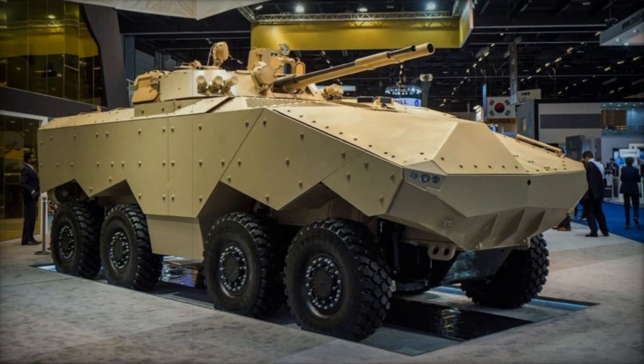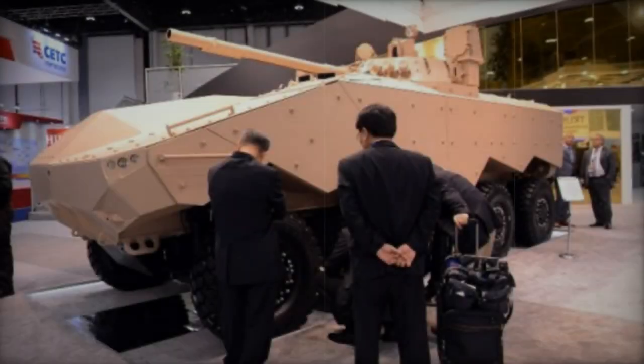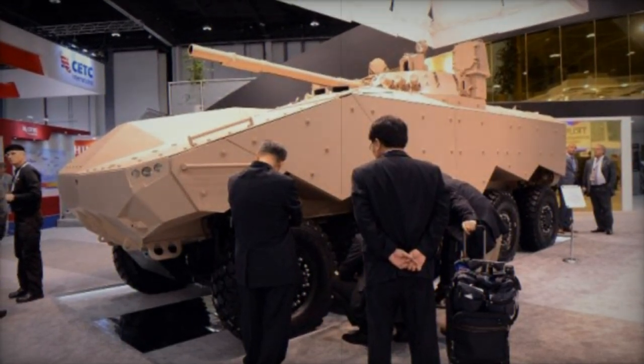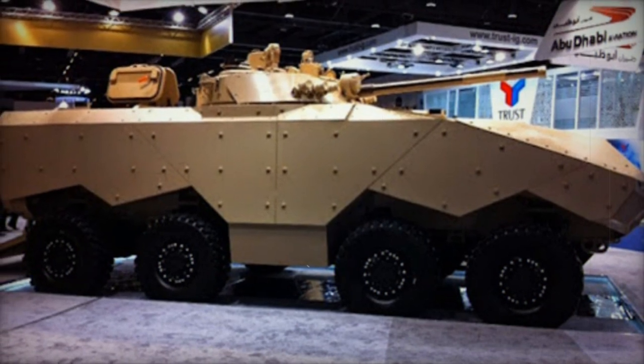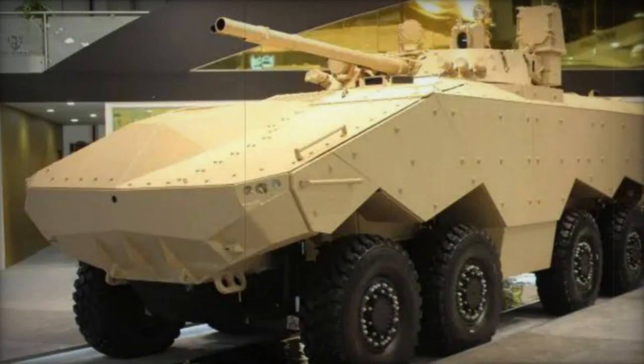The Enigma boasts modular armor protection, with the flexibility to add or remove additional armor based on mission needs. With maximum armor fitted, the vehicle's front arc can withstand hits from 30mm armor-piercing rounds, while offering all-round protection against 14.5mm armor-piercing rounds. Its V-shaped hull design enhances protection against landmines.